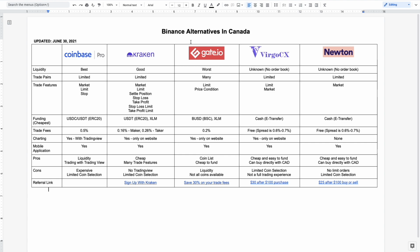Unfortunately, none of them are a good one-stop shop platform like Binance is, in my opinion. All of them have their pros and cons. One exchange or platform that may be good for one person may not actually be good for someone else. Now, to save you time, rather than going through all of this stuff over here, I'm just going to give you a brief summary of what the pros and cons of each exchange or platform are.